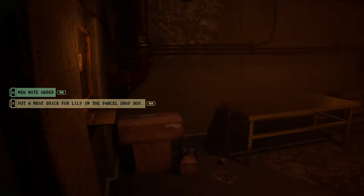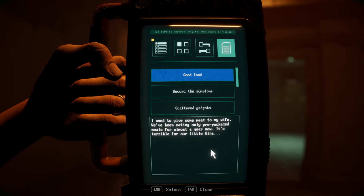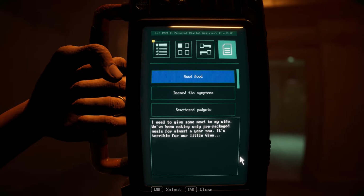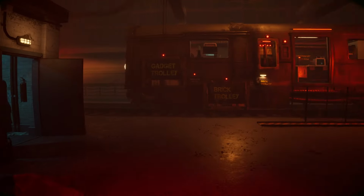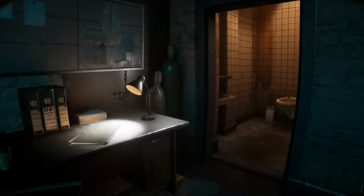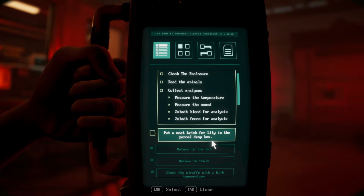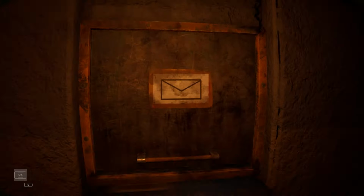What? No. No. Good food. I need to give some meat to my wife. We've been eating only prepackaged meals for almost a year now. It's terrible for our little Gina. Little Gina shouldn't be eating processed animal food. Especially when I know what's gonna come in this game. I mean, I don't want that to happen. You're making a very bold and dumb mistake. Do I really need to give my wife the meat? You don't even know what the meat is. Here you go.